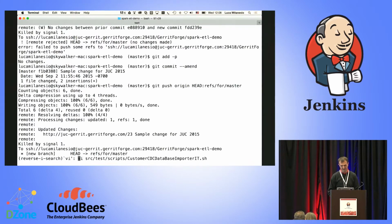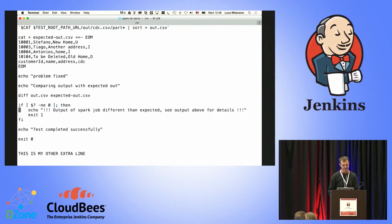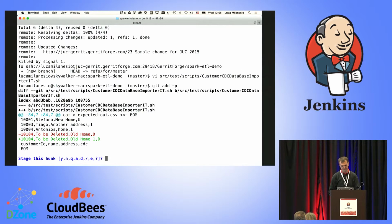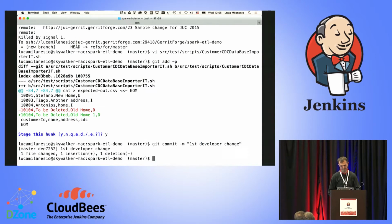So let's go again to the same example, and let's simulate the different changes together. Imagine that I do again just a small change here just to break the build. There we go. And let's imagine this is the commit from the first developer. So first developer change, there we go. And I push it.